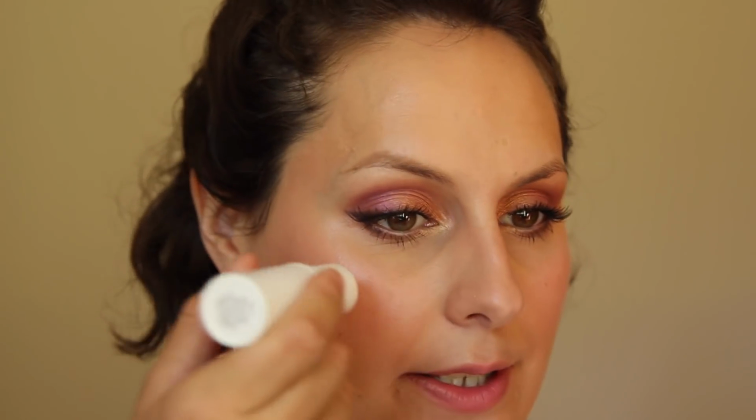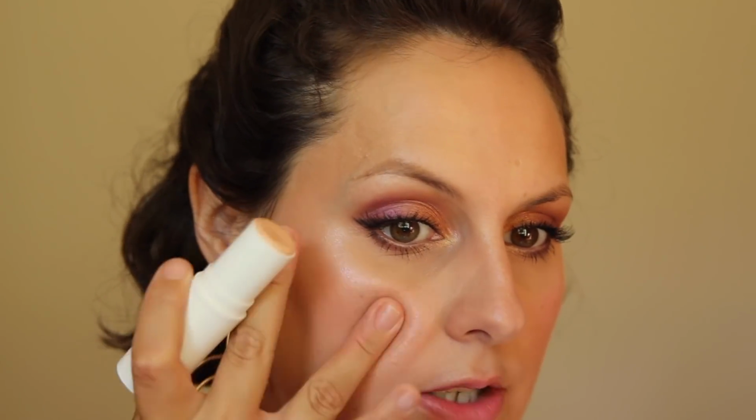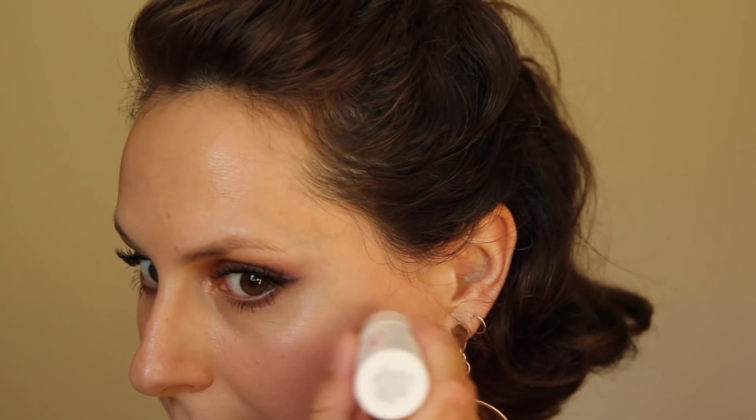I'm actually going to use a bit of what's left on my hand, on my lip, just to pat it in slightly, just to give a slight base colour to my lip. So it's quite nice, it's quite like a subtle pink. And I'm just going back to my Pinch of Colour stick and adding a nice bit of glow, just to give my skin that real gleam.